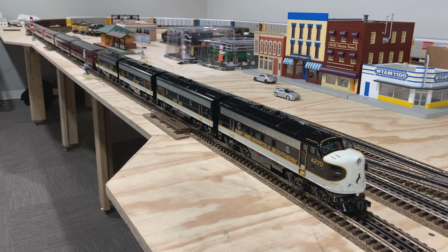Okay, so I've got the set ready to go on my outside loop. I've got the original 10 NS DAP cars behind it. Let's power this thing up, take it for a spin.